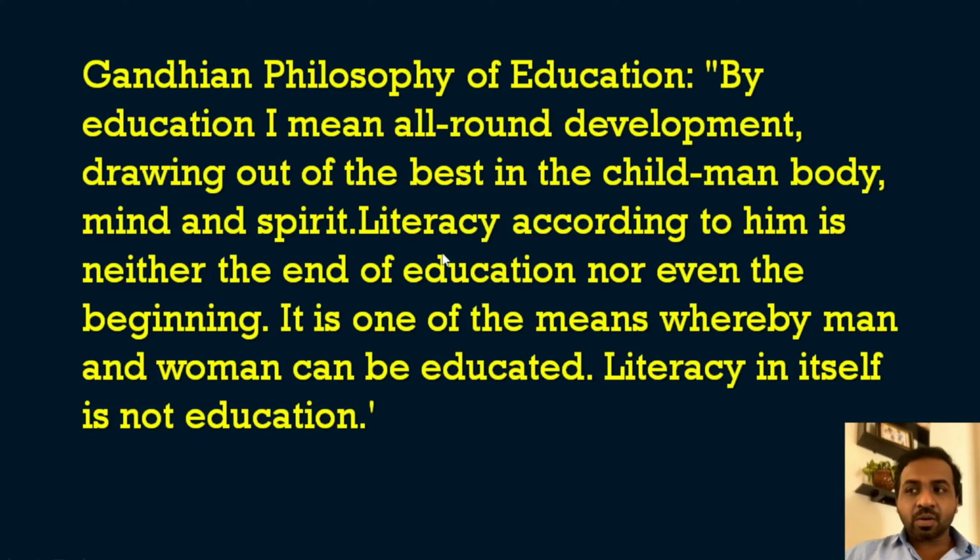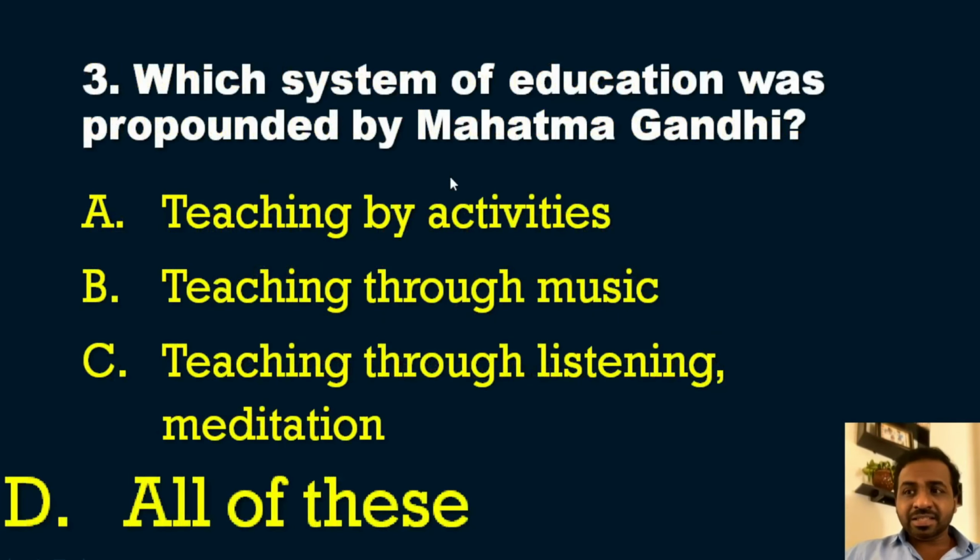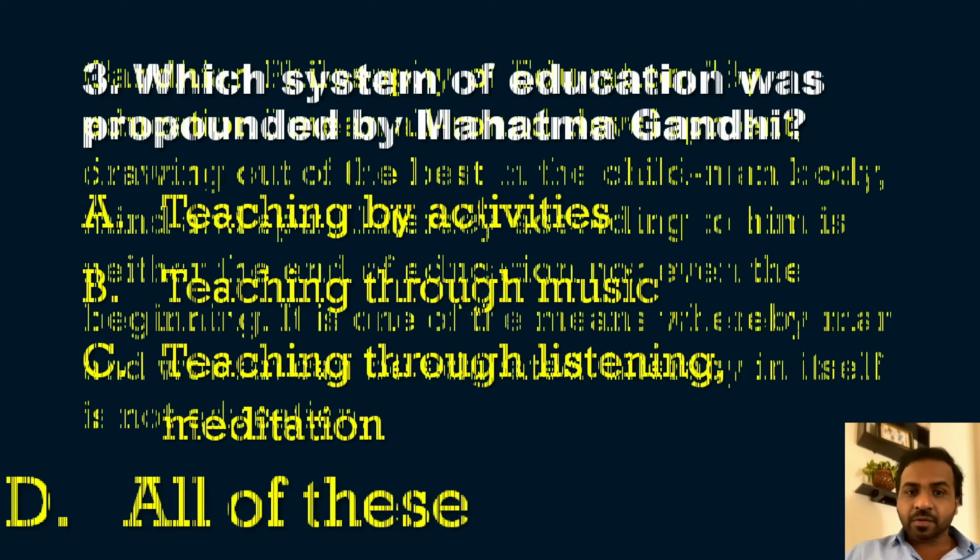Then literacy according to him is neither the end of education nor even the beginning of education. It is one of the means whereby man and women can be educated, and literacy in itself is not education. So that means education in all ways. We have given so many options, like you can see here, teaching by activities, teaching through music, teaching by listening, teaching through meditation. So it is the all-round development in all means. So all the options what I have given is the answer for Gandhian philosophy of education.